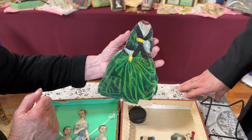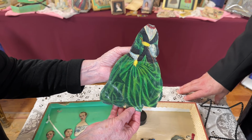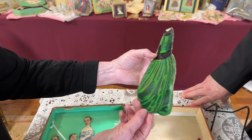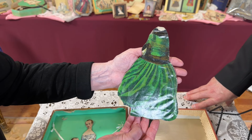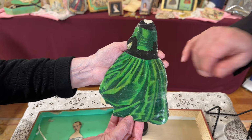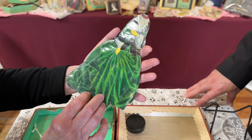Look at that. I think people like riding habits. This would be a good one to copy. And I wouldn't think of doing it in that kind of emerald green. No. That's a good idea. And there's the back. Fantastic. And we could do this with a black fur trim.